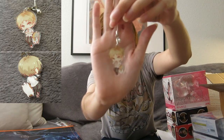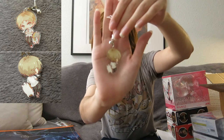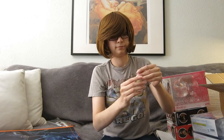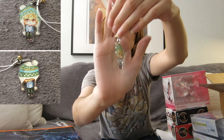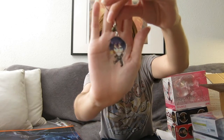A lot of them were double-sided, which is super awesome. And this is Natsume from Natsume's Book of Friends. And I thought he was really cute. Noragami. Did I show Yukine's back? And then Yato, of course.